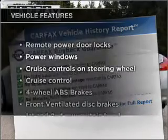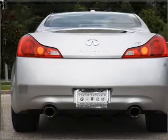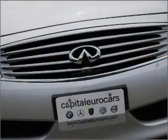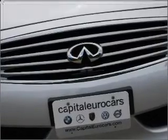Plus, enjoy these notable features that are included in this ride: air conditioning, power door locks, power windows, power steering, cruise control, power mirrors, an alarm system, an AM/FM stereo with a CD player, an adjustable tilt steering wheel.